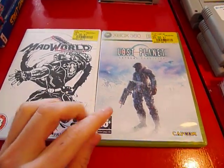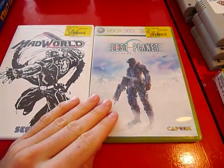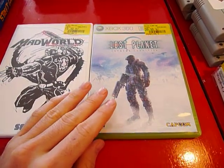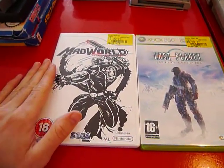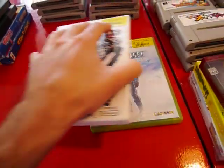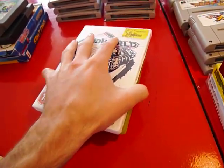I picked up Lost Planet Extreme Condition for the Xbox 360 for 30 crowns at GameStop. And I also picked up Mad World for the Wii for 20 crowns. So those were some good deals there at GameStop in Oslo.